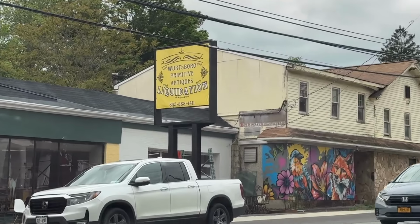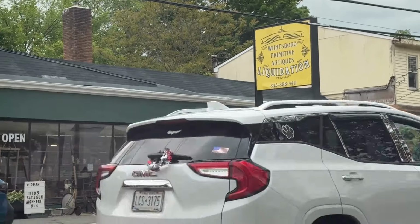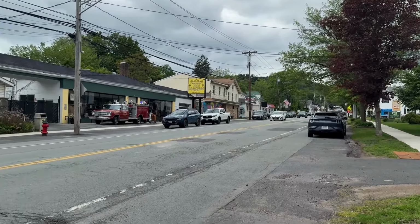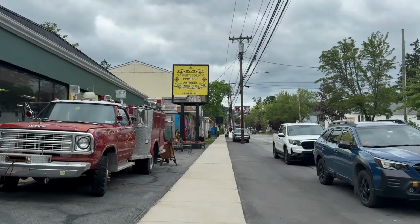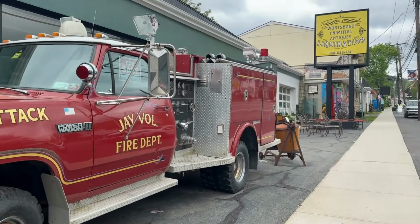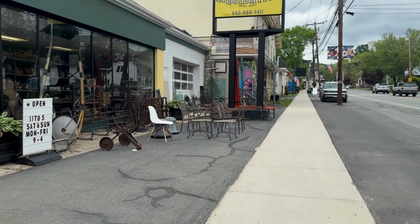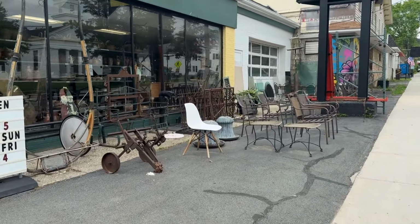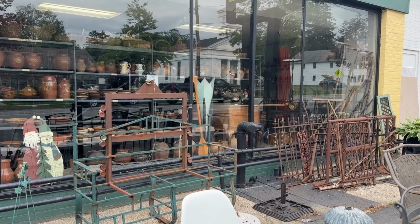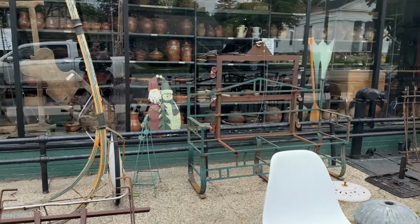We drove up to Wurtsboro to check out this antique liquidation center. I'm cautiously optimistic. Okay, let's head in over. Buy any 4 pieces in the store, get 25% off is the sign. I don't need patio furniture because I don't have a patio. Should we head in?